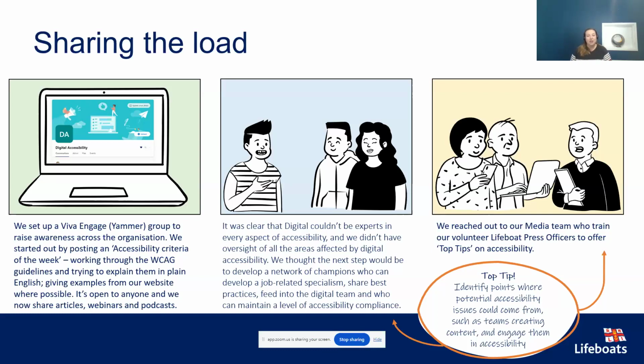starting to raise their awareness. We also realized after a while that we couldn't be experts in digital in every aspect of accessibility. There was just too much for a team of our size. So what we thought was, okay, let's set up a network of champions. And to start with, we focused on very specific areas, so we could share best practice with them. They could feed in any concerns or any work they were doing to us. And we could also try and maintain a level of accessibility compliance. But also, they would then specialize in their areas.